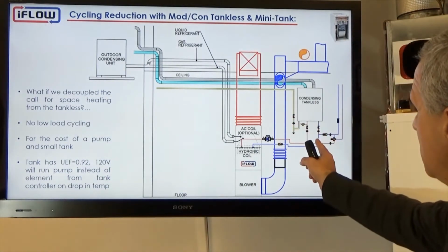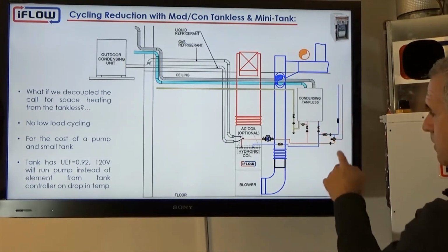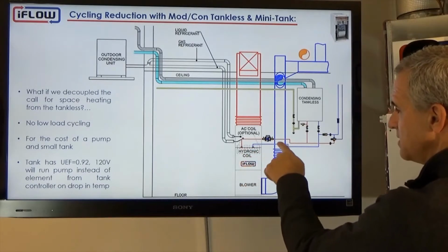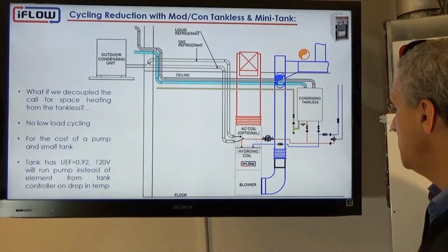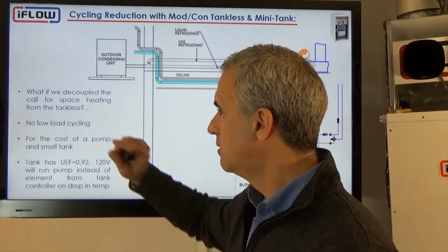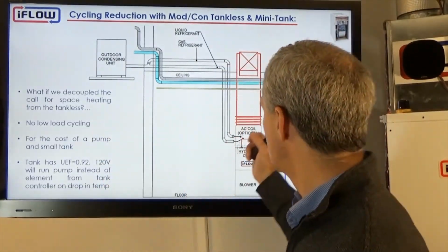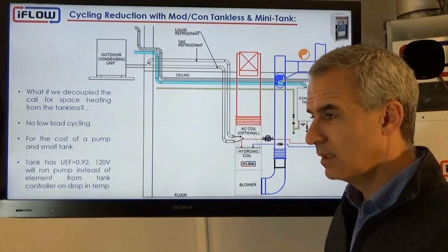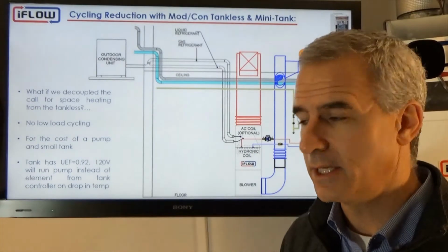So we have the tankless doing its normal domestic water application, and then we have the pump driving that into the heating side when there's a call for heat. But what if we added a mini tank? We could decouple the call for space heating from the tankless. So let's say our minimum input on the tankless, just for example purposes, is 20,000 BTU.